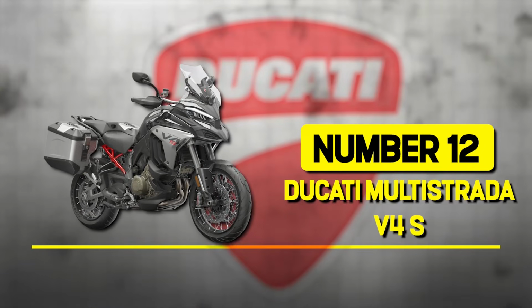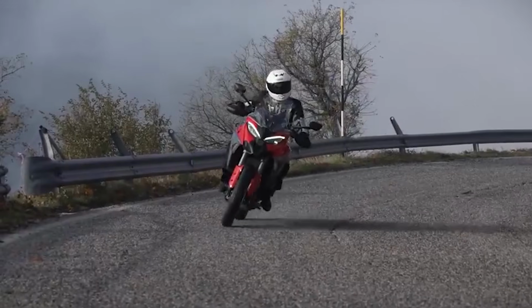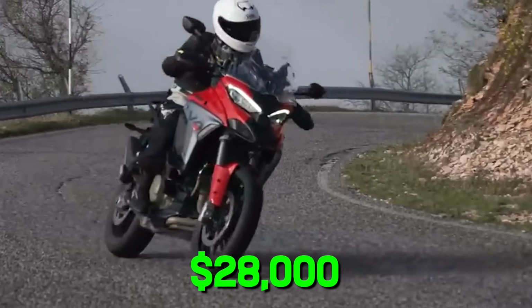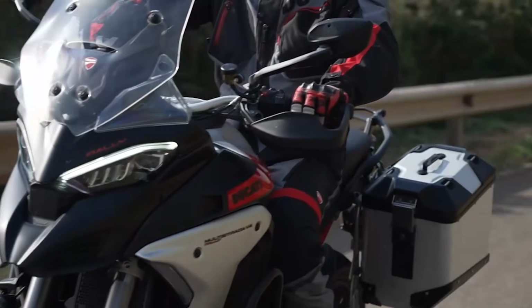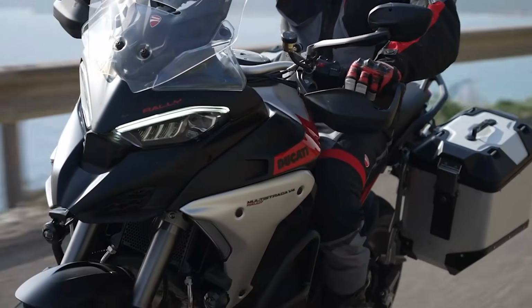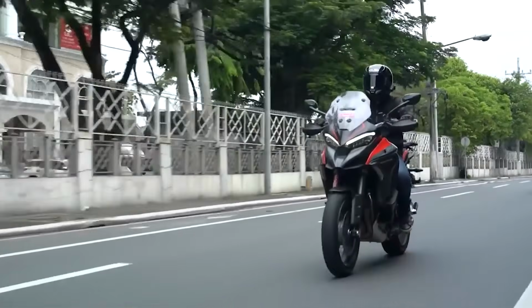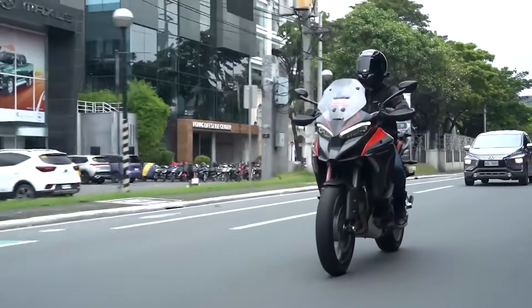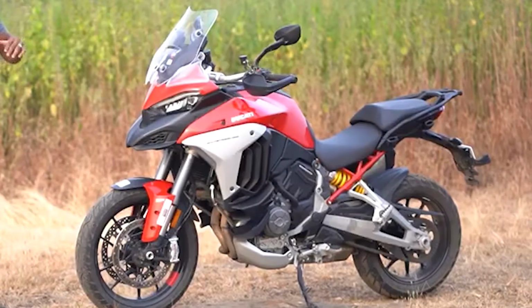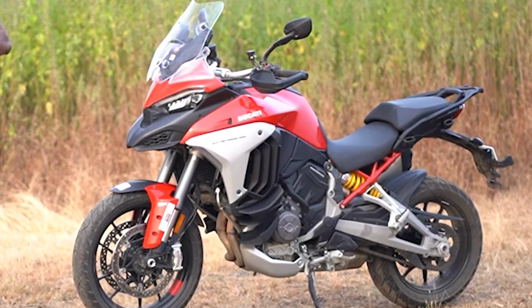At number 12, Ducati Multistrada V4S. It's the touring dream, a $28,000 masterpiece packed with radar cruise, adaptive suspension, and an engine so smooth it feels supernatural. But that dream comes with a nightmare price tag. Beneath all that brilliance hides one of the most expensive failures in modern motorcycling: valve and oil issues that quietly bleed owners dry long before the adventure ends.